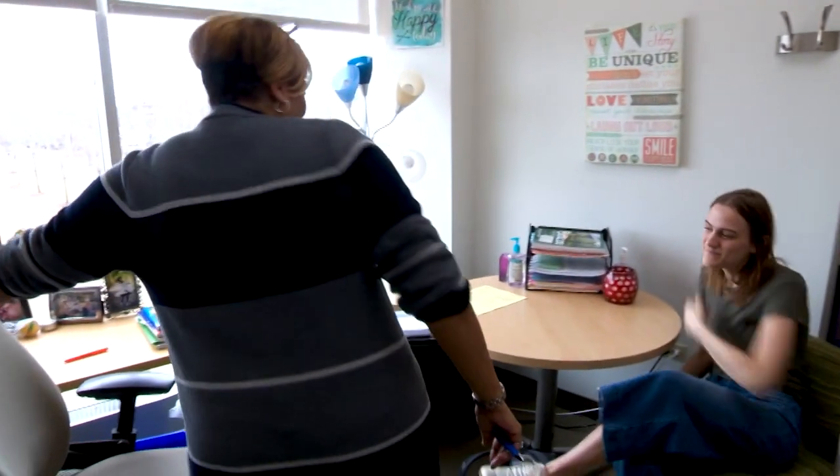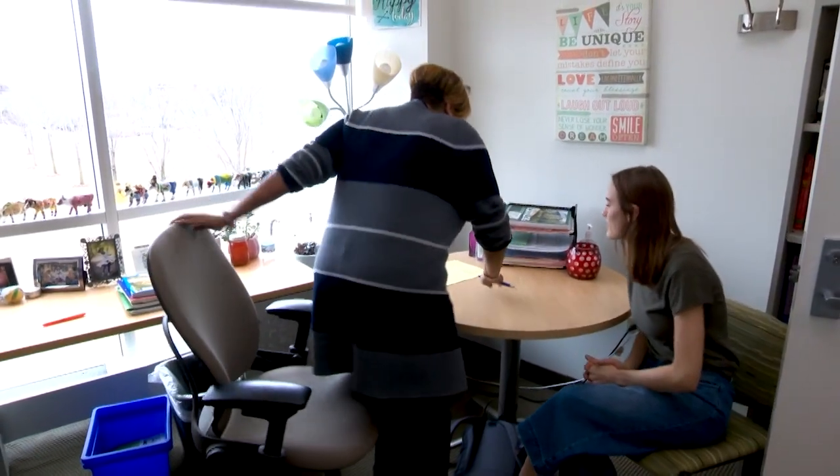I see counseling and advising as a partnership between myself and the student. If they know that they're in it with somebody else, they're more likely to stay connected to the institution. So I always see the partnership aspects of it because I want them to know that they have another person who's moving forward with them.